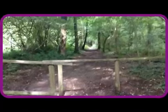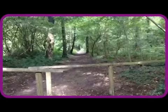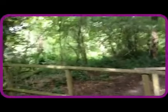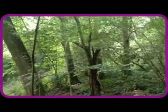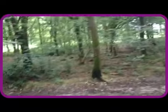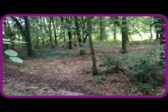Yep, so here we are again at the crossroads. Just to reiterate, the top right would be the red zone. There is the orange zone. That direction is the direction I came up in my last video, the blue zone. But this time, we're going to head up this way, which will lead us into the yellow zone.